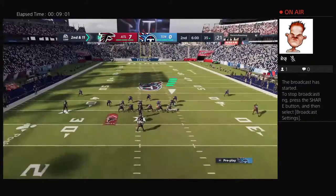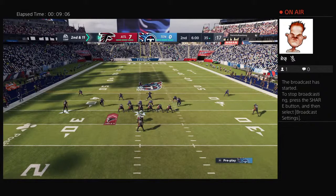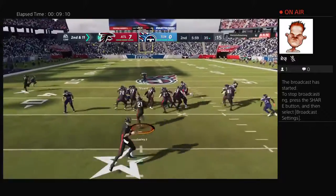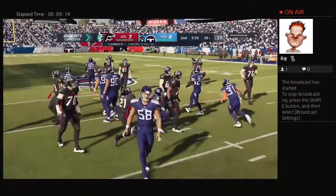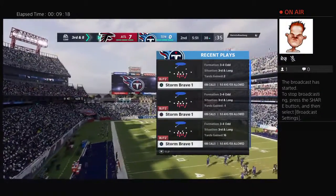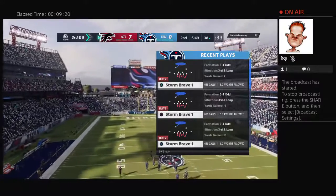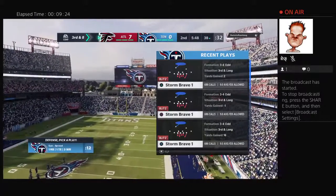Second and 11 now. Now Gurley. And the hole closes quickly there. He gets maybe a couple up to the 38. At the 38-yard line. And this is why aggressive defensive coordinators love to blitz. It wreaks havoc because they end up taking their attention to the blitzers, freed up the D lineman to make the play.